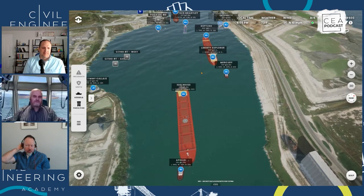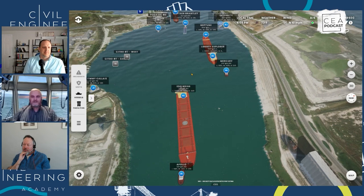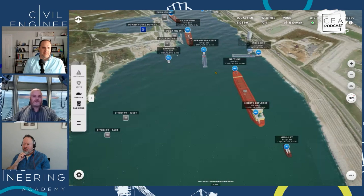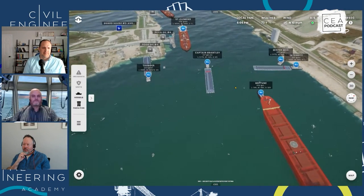What do these vessels look like? You can see that they're cargo tankers. I don't have to go look at another system. It's one an oil tanker, one cargo. All of that information is right here. And then this one is passing a tugboat with a barge.